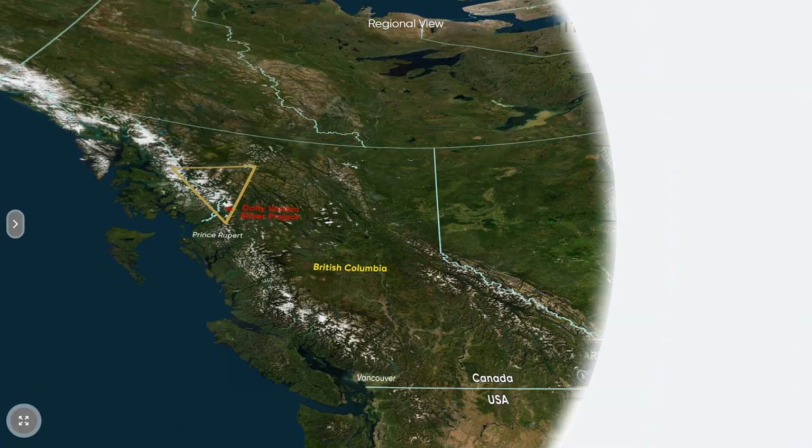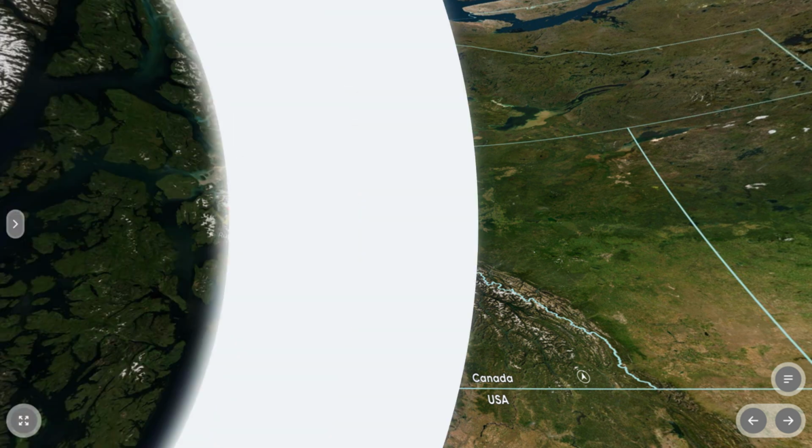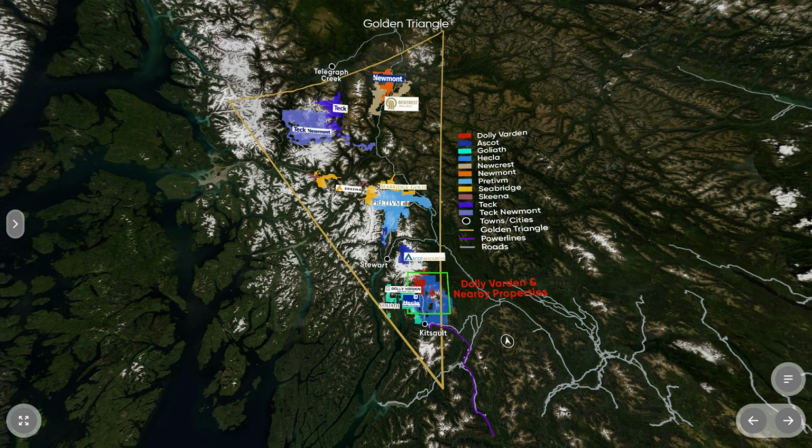So in this part of the world, in BC's Golden Triangle here, Maurice, I'm here in Vancouver. The project is 16 hours by road in northwest BC. And as we look at the Golden Triangle, it's been home to a lot of M&A activity led by companies like Newcrest. We've seen the Brucejack mine, which was Pretium, and the Red Chris deposit has now fallen under the ownership of Newcrest. So Newcrest is actively consolidating projects.